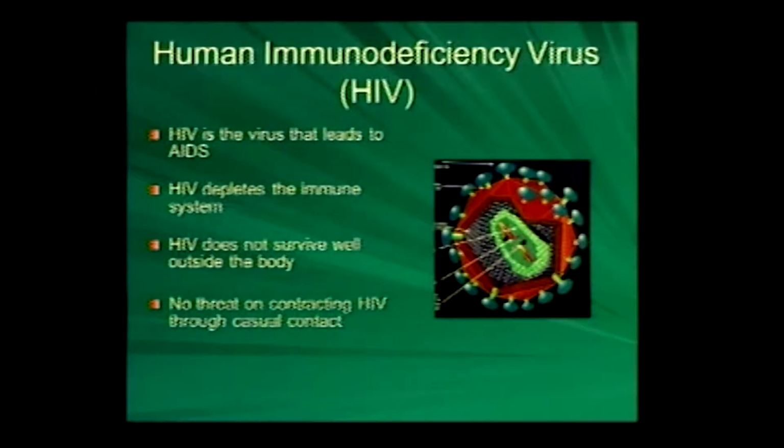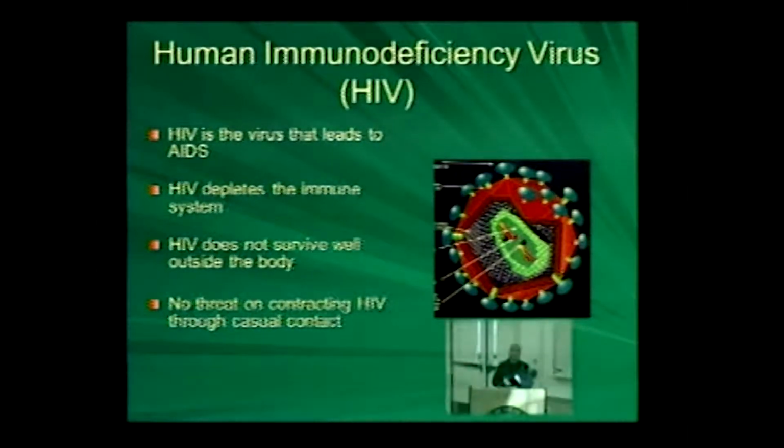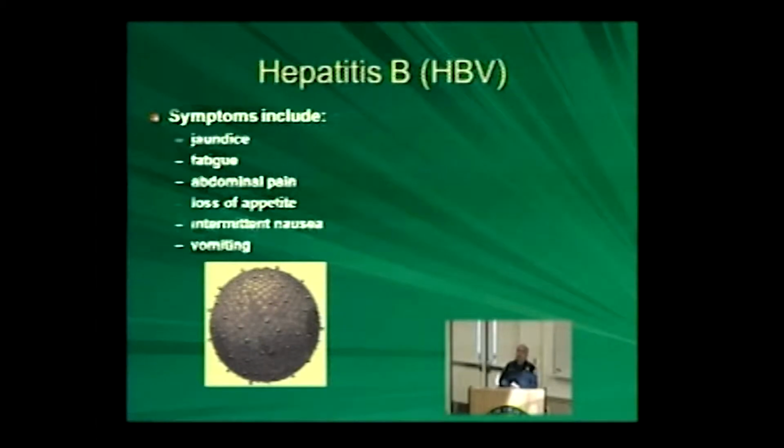It doesn't really survive well outside of the body, and there are techniques that we use to prevent folks from being exposed to it. There is no threat of catching the HIV virus through incidental contact with anybody. It usually has to come in the form of direct contact with body substances.